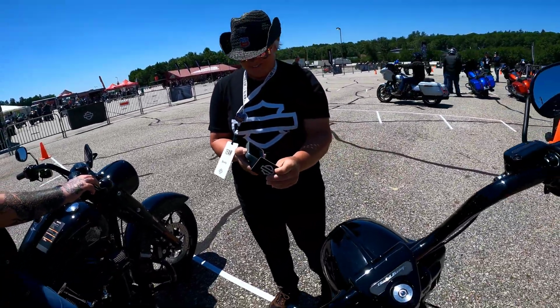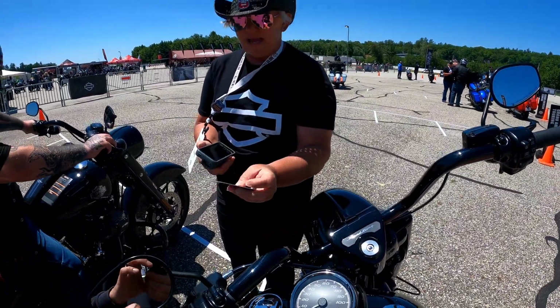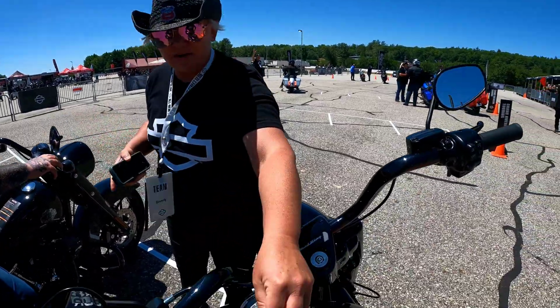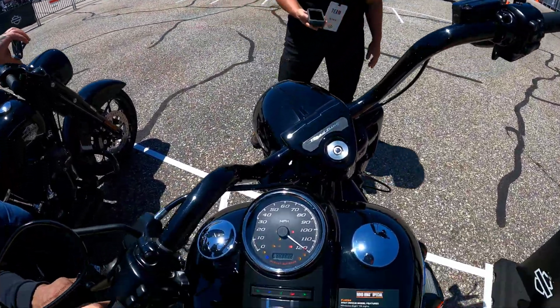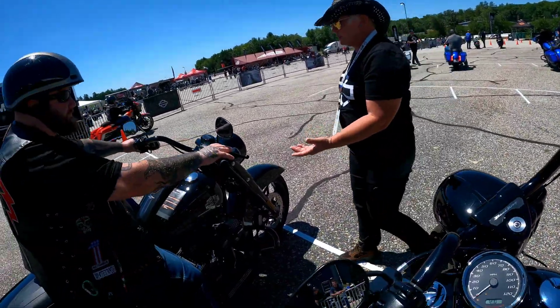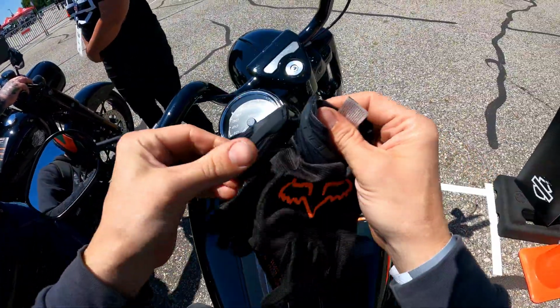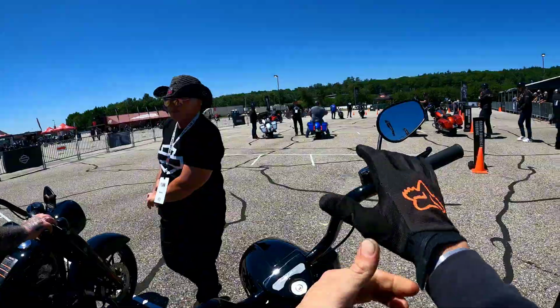All right, so the Road King has got that on-off switch in the middle. He's already found his there and then there. Check the mirrors for me. And really, that's all it is, bare bones. Nice. Your turn signals on both sides. And that's about all we need to know unless you have any questions. All right, go have fun.